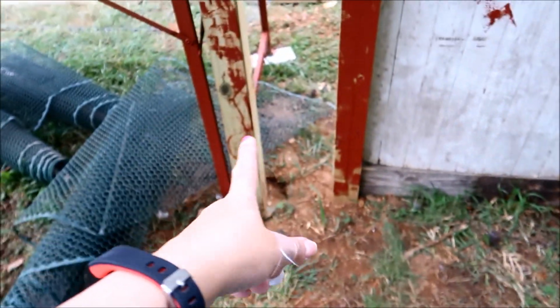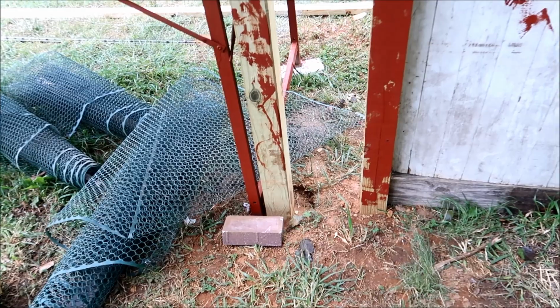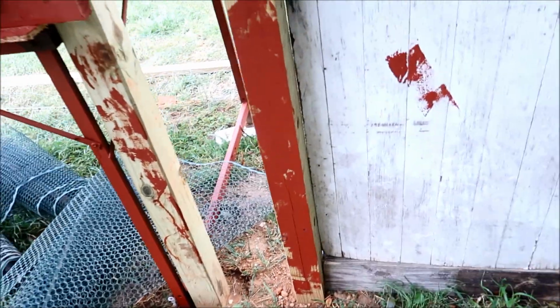I don't know what Dad's gonna do. He's not gonna leave it like that right now. He's gotta trim it up, or I have no idea. I don't know if he's gonna put hinges on it and make it so we can lift it up and let air in. So right here, his plan is to make a little chicken door that the chickens can walk out and go into their chicken tractor. That's so cute. They can strut their stuff out the chicken door.